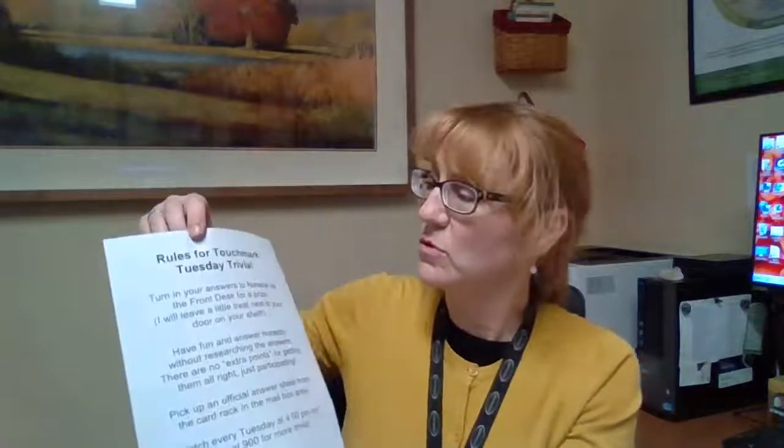It's our Tuesday trivia, and everybody is invited to get a piece of paper that looks like this from the front desk. It has the 4 different rounds laid out on the piece of paper. And on this side, it shows all of the rules for our Touchmark Tuesday trivia.